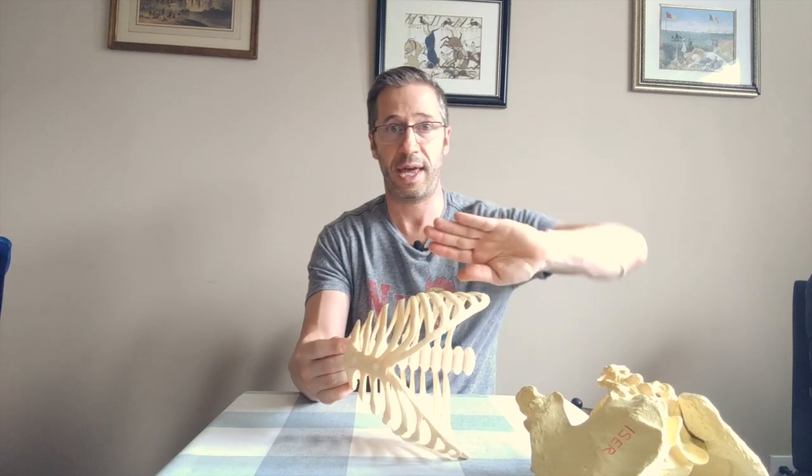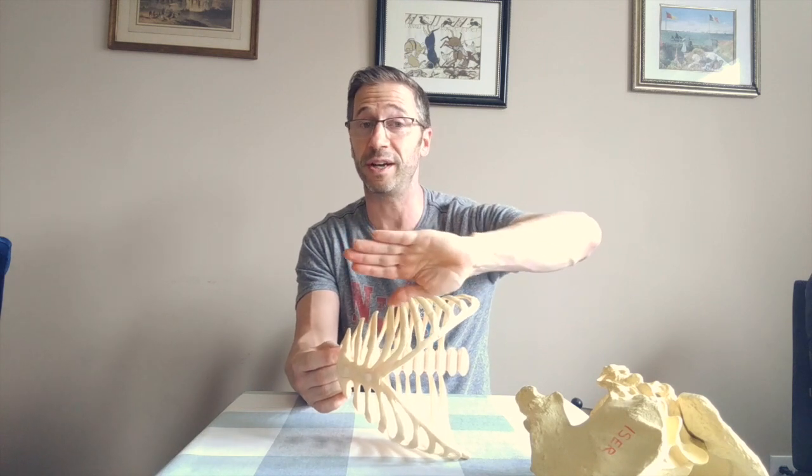There it is. If you put your hand on someone's back, right underneath the shoulder blade, around T8 in that general area, and they inhale and your hand and the rib cage moves straight up, you know right away they are neck breathers.